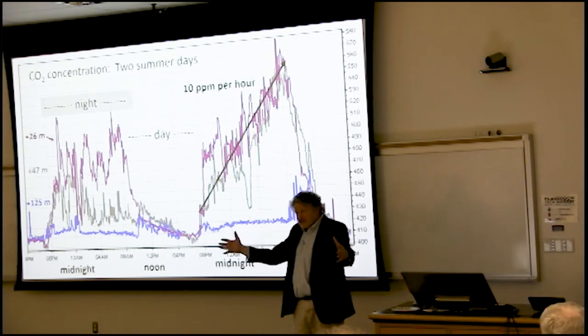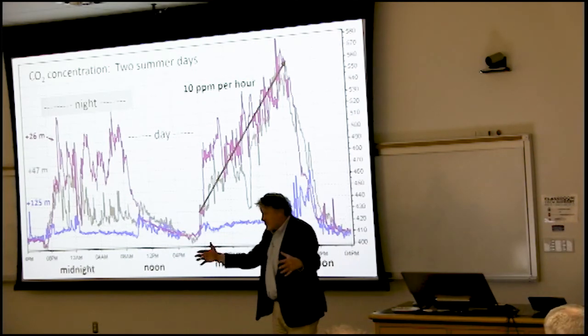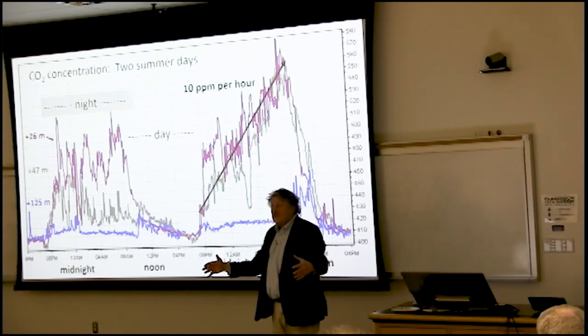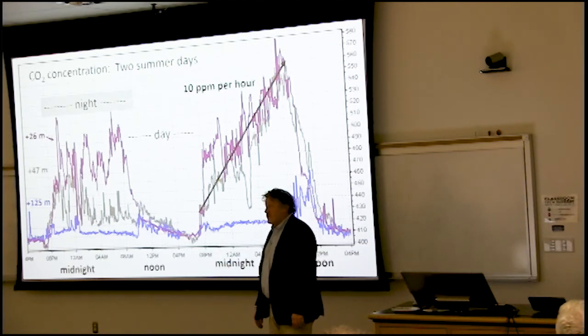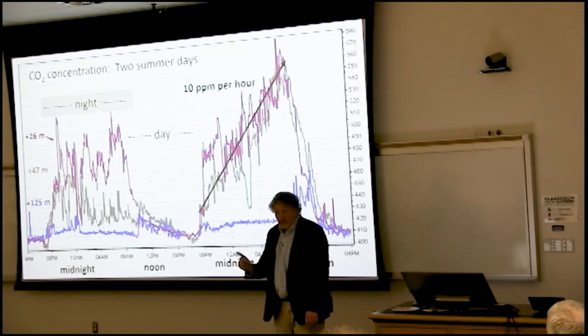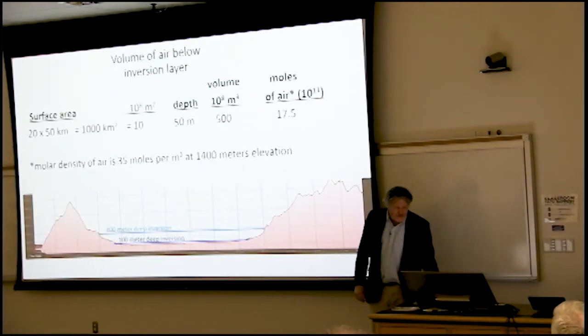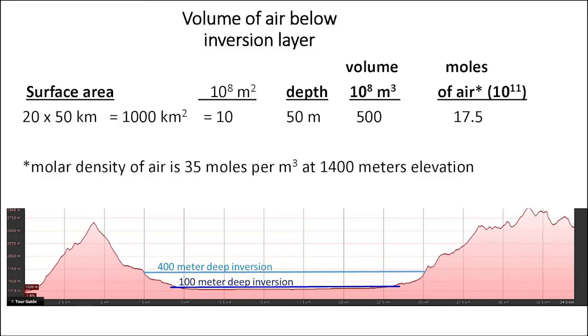Now we have our box. We'll calculate the size of the box and the measured rate of CO2 increase, and let's calculate where that CO2 is coming from. In the summer, no home heating. Here's the volume of air. Here it is again. This is a series of slides where I left all my calculations on here because you can pause the seminar and see them.